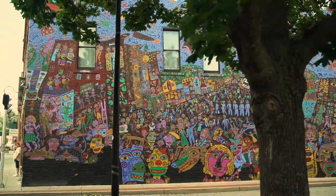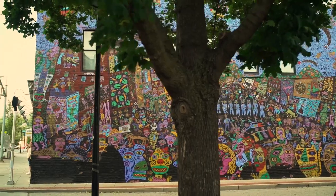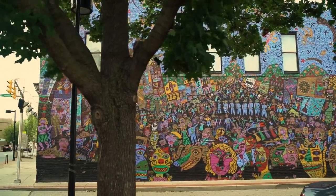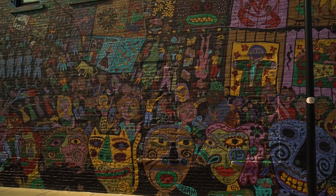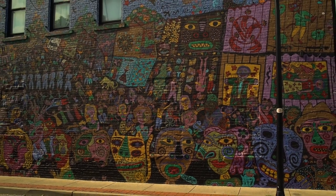In fact, the downtown Charleston area is a lot of fun to walk around. Depending which area you go to, you can find some amazing restaurants and maybe even run across some really cool murals and street art.